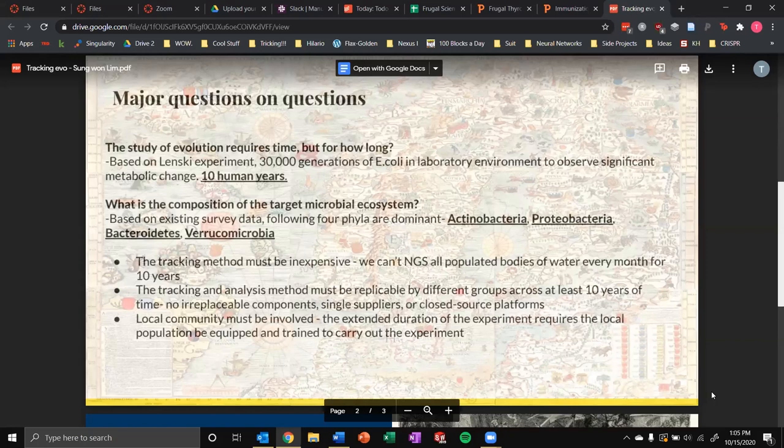Now, what are we going to look at? Well, screening every single thing in freshwater ecosystem is impossible. We're going to narrow down the most dominant phyla that are already present in waters that have been surveyed, and that's actinobacteria, proteobacteria, bacteroidetes, and verrucomicrobia. Now, we're working to narrow down these entire phyla into very specific samples of species and genus that might be present in more global population of freshwater communities. Now, with the time and the object specified, we also found more limitations that we can address in our question.